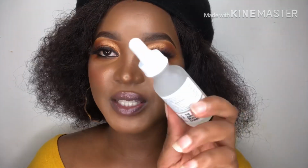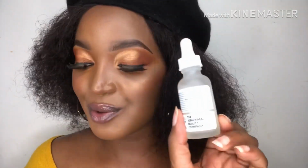This I got when I was getting the cleanser and the moisturizer. It's like 2 days old, but yani, it's so nice. It has faded my black spots. I'll tell you guys about it later. Enough with the talking, let's go to the action.